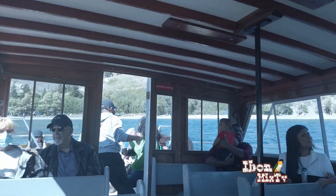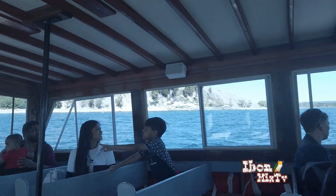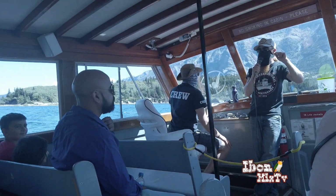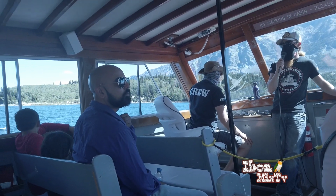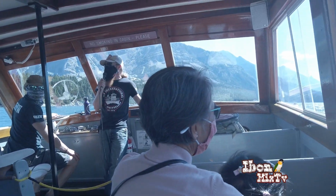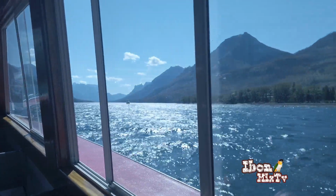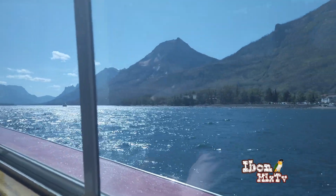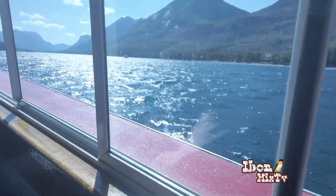Just keep in mind, of course, those of you outside and anybody seated next to an open window, be mindful of your hats, your glasses, false teeth, toupee, small children, handbags, all that good stuff. A little bit breezy today. Not that this is a windy day by Waterton standards, but when you factor in the wind speed and the speed of the boat headed into the wind, it will feel a little bit windy at times. Towards the end of August.